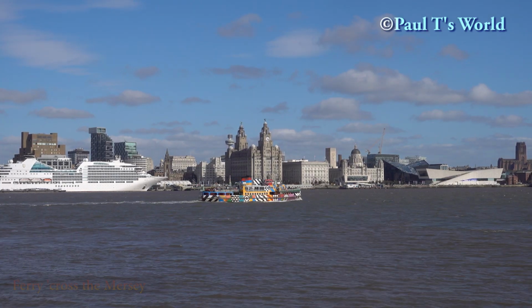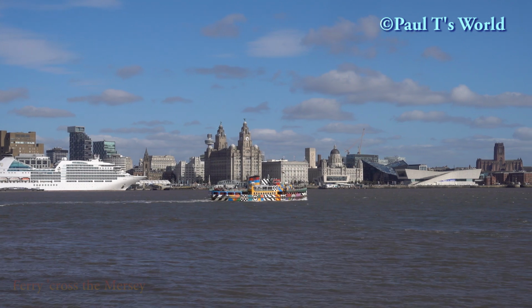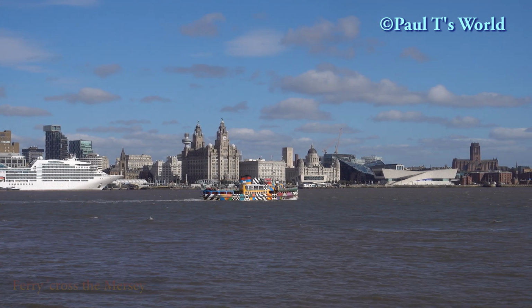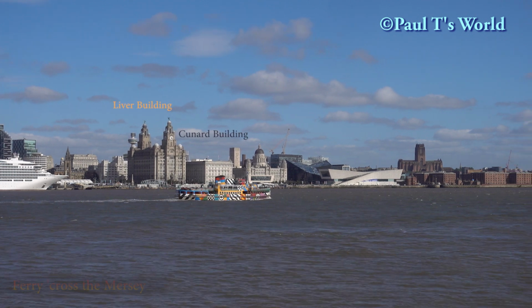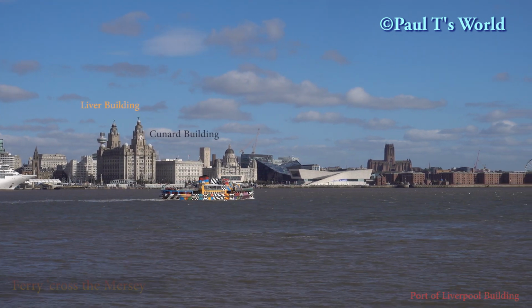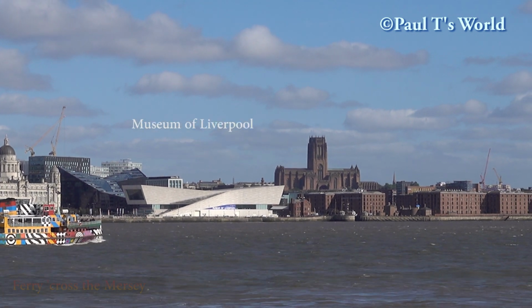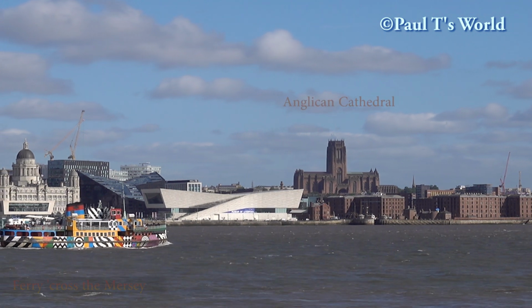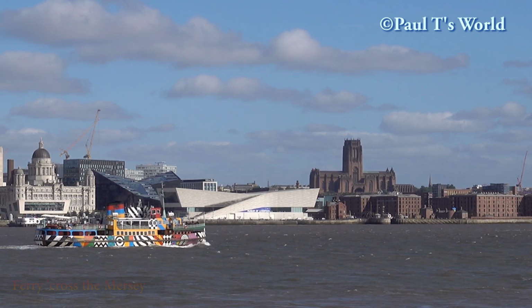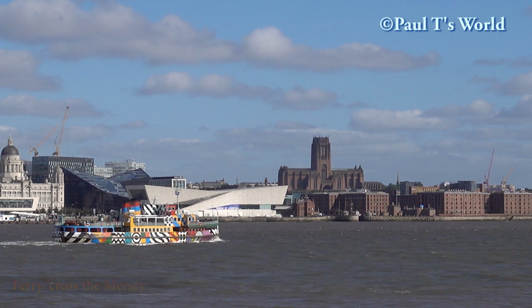We can now see the UNESCO World Heritage skyline, the Liver Building, Cunard Building and Port of Liverpool Building. The Museum of Liverpool was opened in 2011 and is free to enter. The Anglican Cathedral is Britain's biggest cathedral and took 74 years to build.